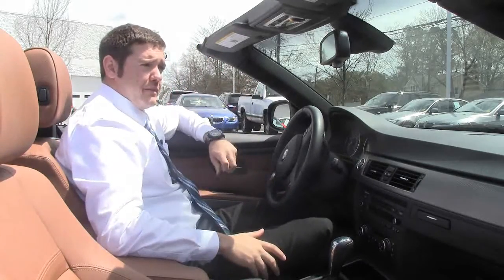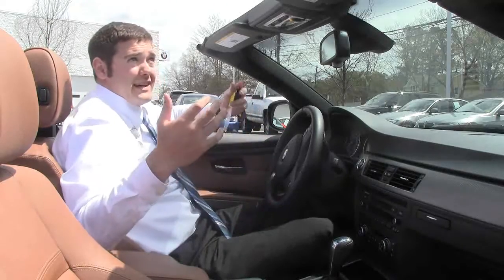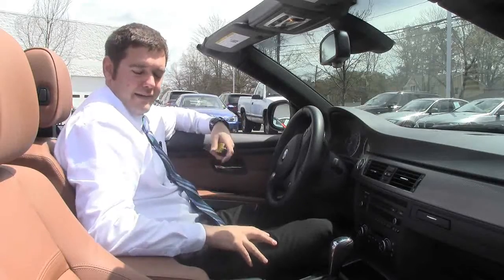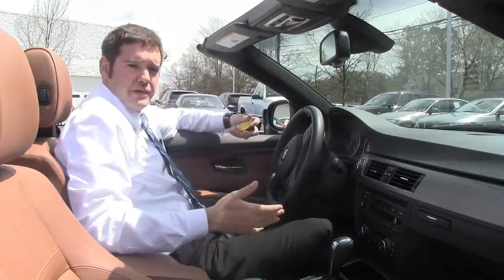This car's also got the premium package. It's got heated front seats, really nice feature to have. If it's not exactly the nicest day out and you still feel like putting the top down, throw on the heated seats. Very comfortable ride. This car also has your auxiliary and USB ports. Very easy to hook up your music devices and whatnot.